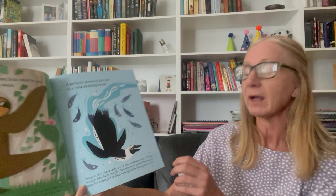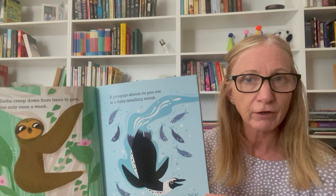Scientists have studied the force it takes for a penguin to shoot its bright white fishy guano so far. And I'm not sure that I've pronounced that guano correctly, so I am sorry if I have got that wrong, scientists. Wombats are highly territorial. They each deposit 80 to 100 droppings every evening as signposts to say, I'm here. It helps to have a square signpost that doesn't roll away.